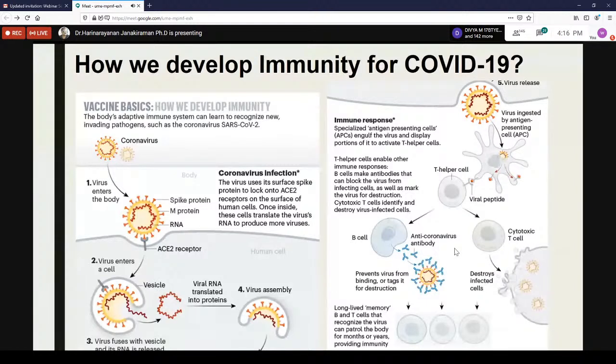Once it causes an immune response, T helper cells recognize them as viral peptide, and then they instruct the B cells to produce anti-coronavirus antibody, and alongside, in parallel, cytotoxic T cells are going to destroy the infected cells. Hopefully that is what is working in many of the recovered patients, and let's hope that we get immunity, which is called herd immunity, in people.